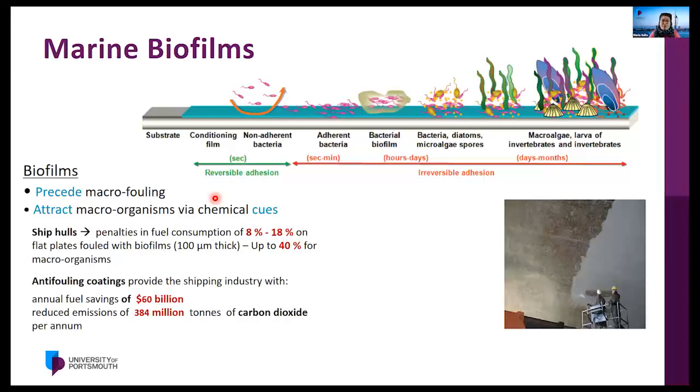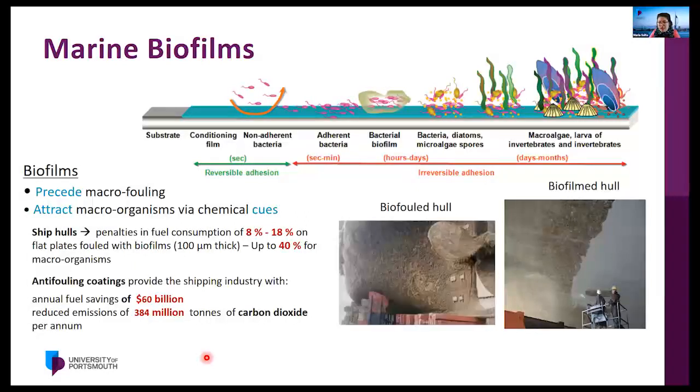So over the last few years, it was calculated that anti-fouling technologies, which are technologies that mainly deter microorganisms, provide the shipping industry with 60 billion in savings per year, and they help reduce 384 million tons of carbon dioxide per year. So, extremely important.